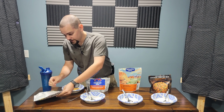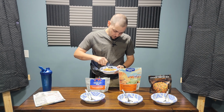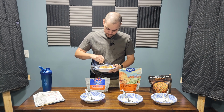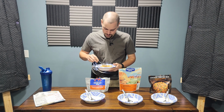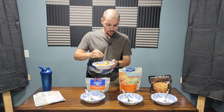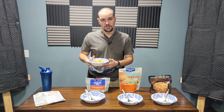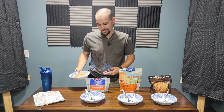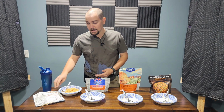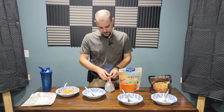So good portion of that there for the Wise Food. So here is the Wise Food. On this one for chicken teriyaki, I've got a little bit of vegetables here, some chicken chunks. They're all smaller for the chicken. Otherwise, this kind of reminds me more of just rice with some chicken in it. Doesn't really have a good chicken teriyaki look to it. Let's get our next one out here, which is the Mountain House.